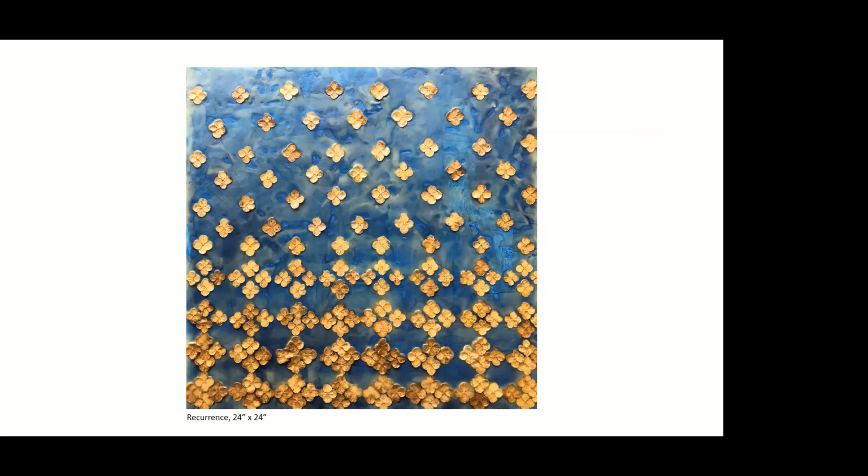Sometimes when I want to collect things, I can just find them on the ground. Other times I have to knock on somebody's door and try to make them know that I'm not crazy, and ask them, hey, can I have these? Can I take some of your dried hydrangea petals? And that's what I did to get these.